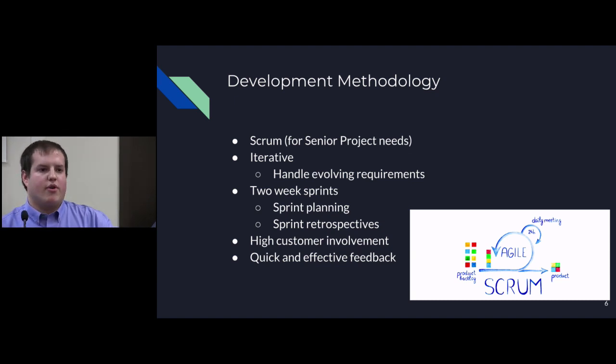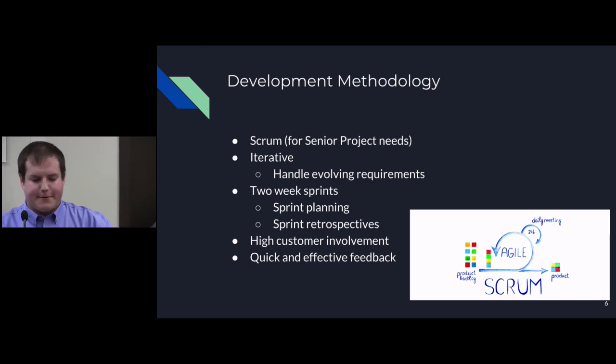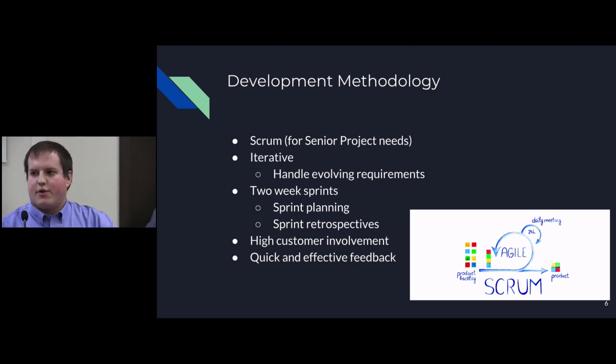Each of these sprints was broken up into 2-week increments, and at the beginning of each sprint, we would hold a team sprint planning meeting to go over the user stories that we would incorporate into our current sprint, as well as do any backlog grooming that was necessary to update any user stories or create new ones due to discussions made during our meetings. This high customer involvement, as I said before, helped to give quick and effective feedback so that we could move along with our project effectively and quickly.